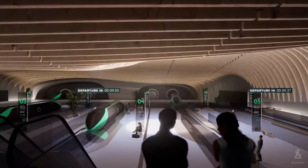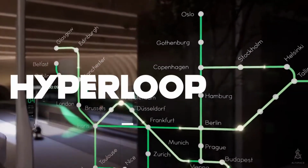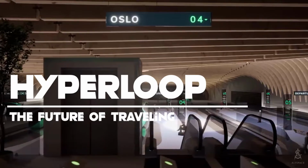How far are we with the Hyperloop now? What is a Hyperloop exactly and how does it work? This is the Hyperloop, the future of traveling.